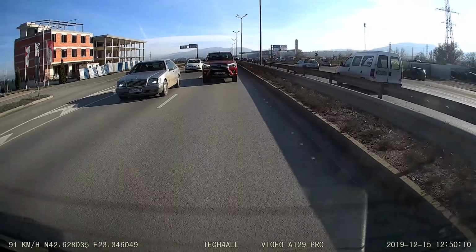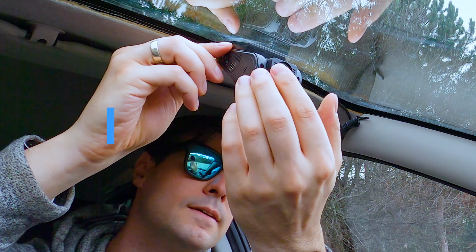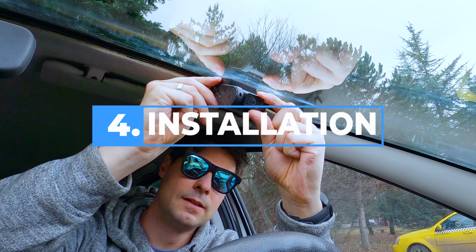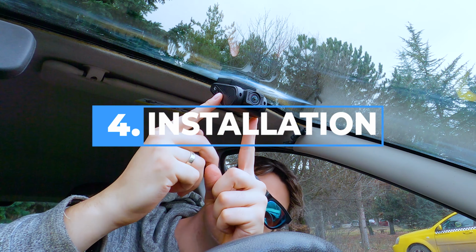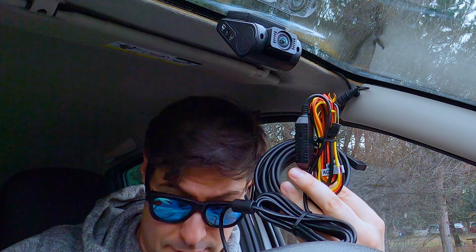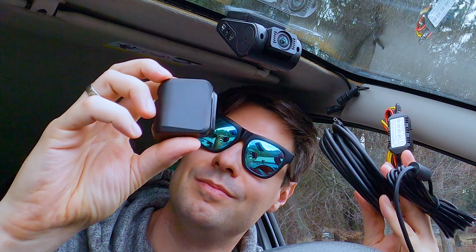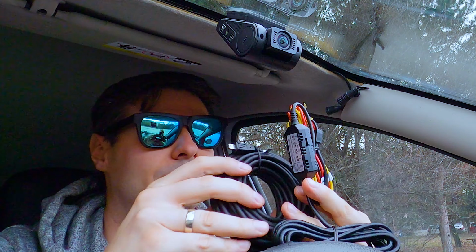For the installation, things are rather easy. For the front module, find a good spot on the windshield. Consider the fact that the body is not too small, so make sure it won't disturb you while driving. Aiming at the area behind the rearview mirror is usually a good idea. Once you place the dashcam, make sure to find a good and discreet way to bring the USB cable to the car cigar lighter.